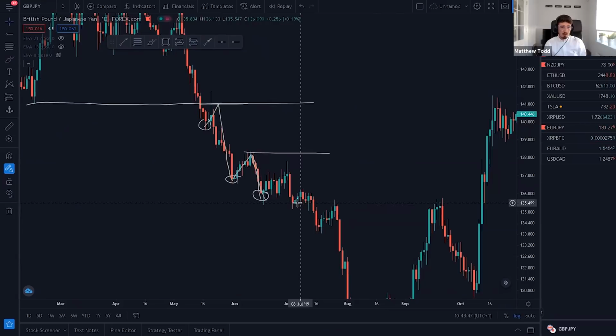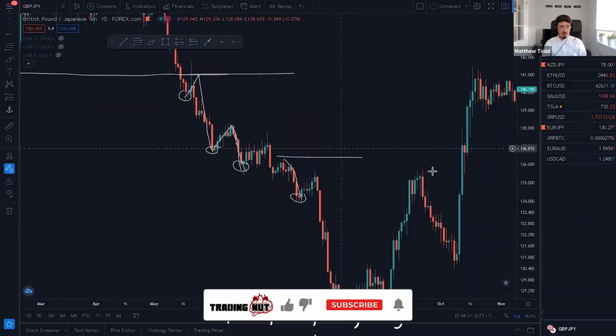We didn't do it here. We didn't actually close below this wick, but we did down here. Okay, so again, new low. Where did the leg come from? Right here. So again, structure is bearish as long as we respect that level right here.